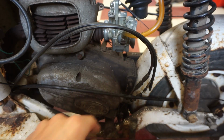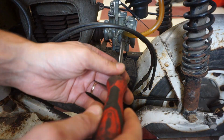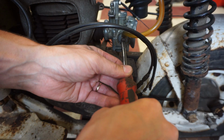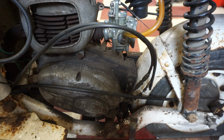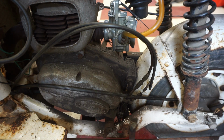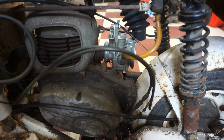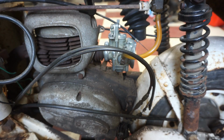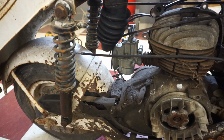It's leaking a little bit right there. I'm sure that gasket's not the greatest. Just a tiny, tiny leak there. For the most part, I think we're gonna be good. All right, no substantial leaking.